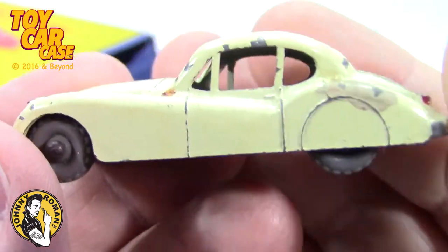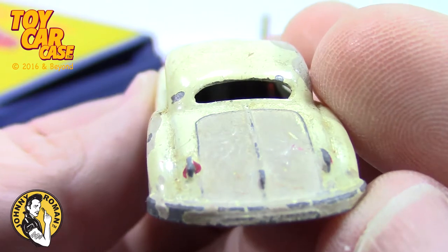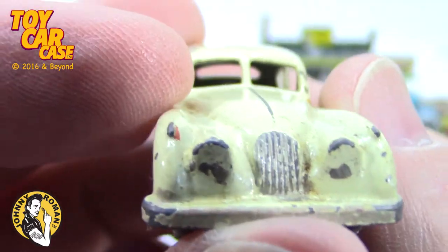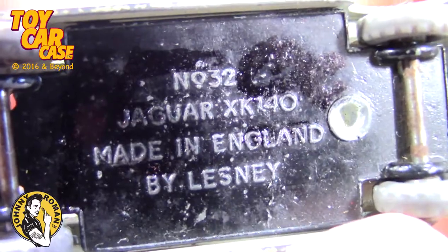I can't believe it. Look at those fender skirts on the back. Little red on the tail lights. Messy paintbrush, but that's okay. Maybe they're cross-eyed from painting so many of these cars. Oh, Jaguar.